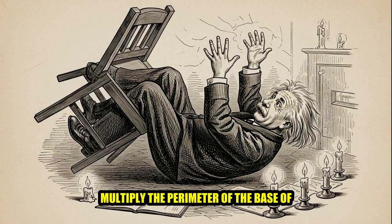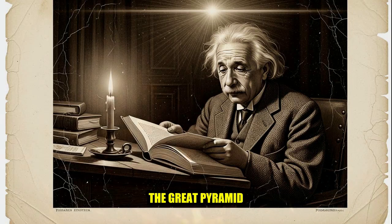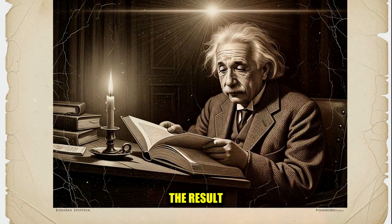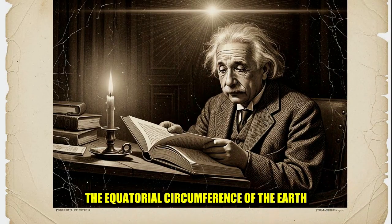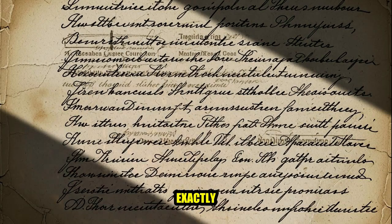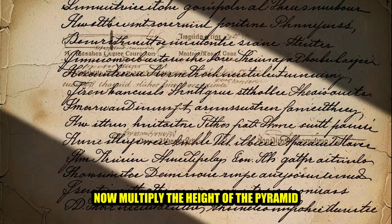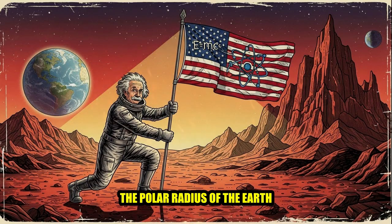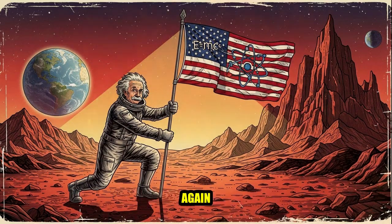It's not. Multiply the perimeter of the base of the Great Pyramid, 3,024 feet, by 43,200. The result? The equatorial circumference of the Earth, exactly. Now multiply the height of the pyramid, 481 feet, by 43,200. The result? The polar radius of the Earth, again, exactly.